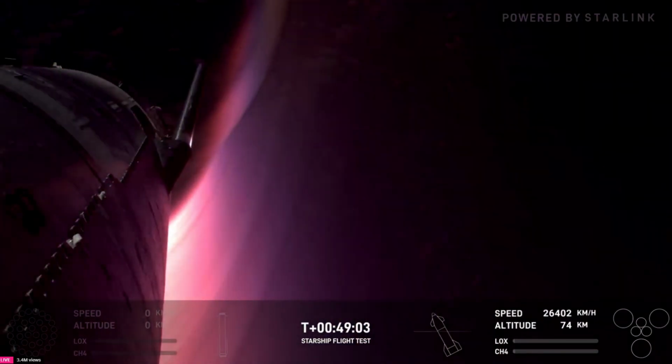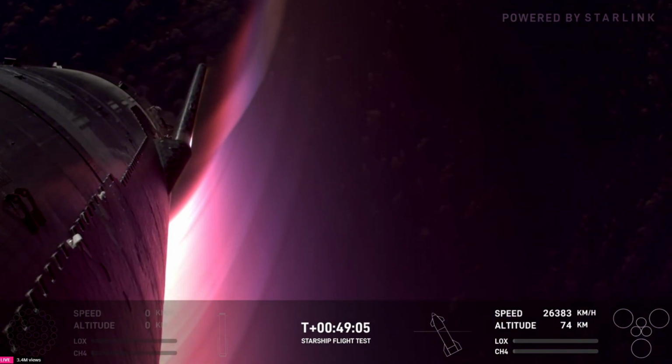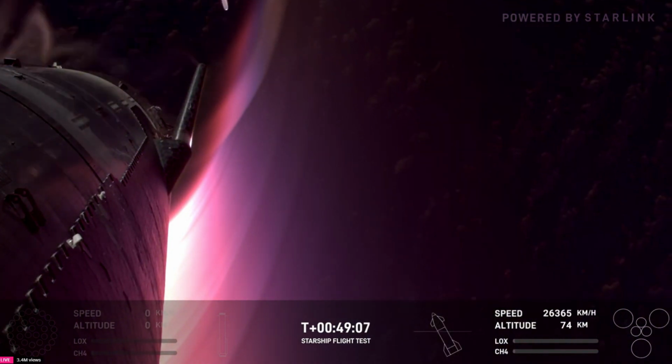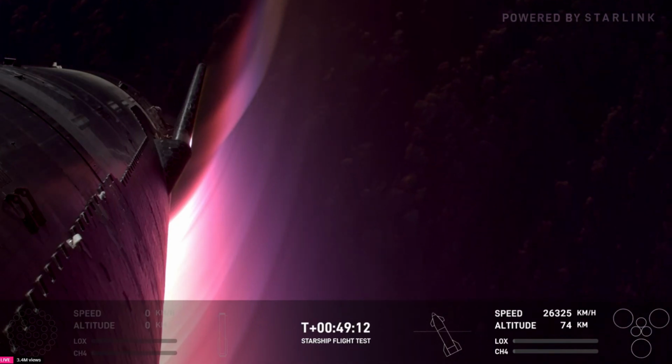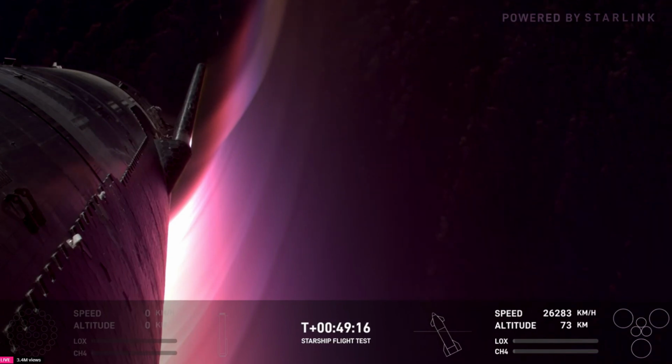Okay, so that was phase 2 that he just called out, that I was mentioning. After peak heating is that dynamic pressure around Mach 1, and that will last about a minute after leaving the hypersonic area, and then we go into subsonic, and then, of course, landing burn.